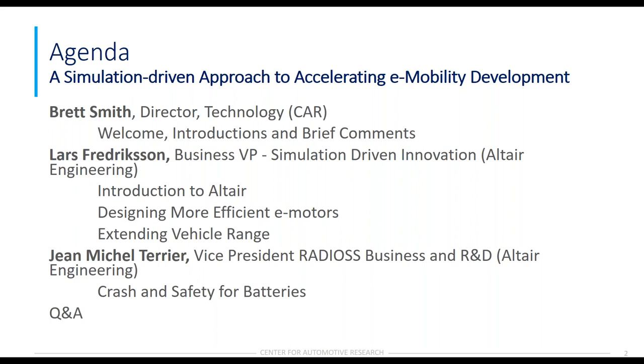Today we have Lars Fredriksen, Business Vice President, Simulation Driven Innovation with Altair Engineering, and Jean-Michel Terrier, Vice President, Radios Business and R&D with Altair Engineering. I've been asked to introduce this topic and to make a few comments. And then immediately after my comments, Lars and Jean-Michel will give their presentations. And at that point, we'll have questions after Jean-Michel is finished.